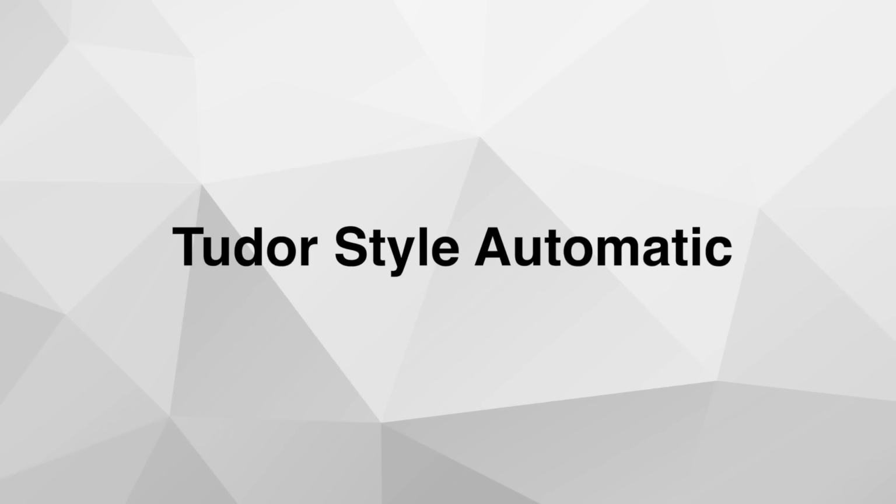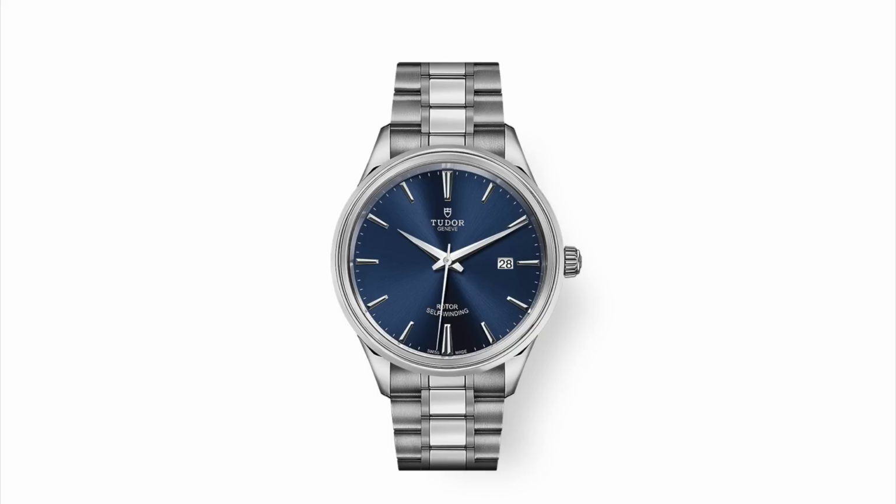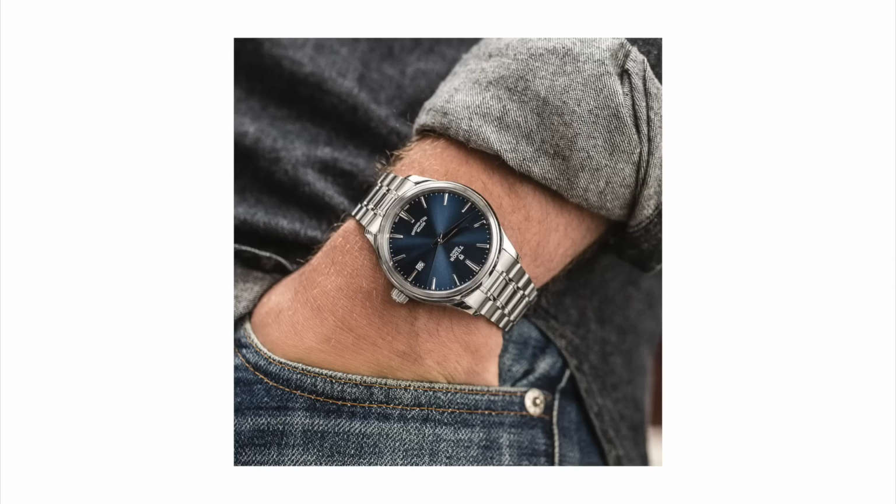Number 1, Tudor Style automatic. If you're familiar with Tudor's lineup of watches, the appearance of this model on this list is not going to surprise you one bit. Arguably it is the least desirable Tudor model on the market right now. Yes, some versions of this model are more desirable than others, like for example, once again, the blue dial version. That seems to be the go-to for Tudor collectors. The blue dial version is a little bit more desirable.